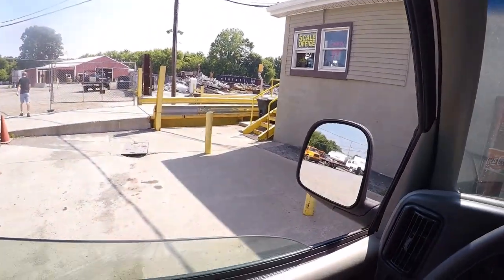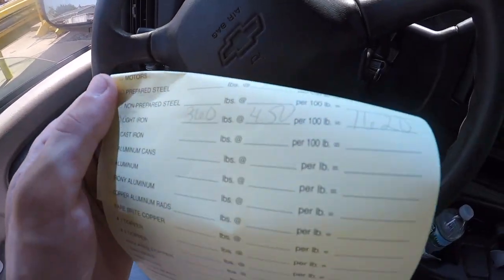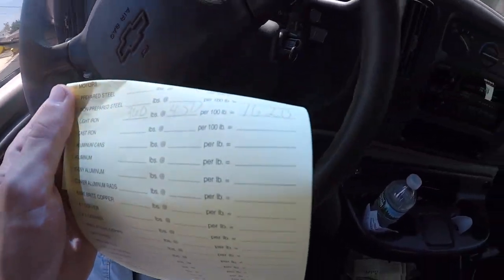So just a little quick scrap run. 360 pounds, 450 100. We're at 16 bucks and 20 cents. So not bad. That'll pay for lunch, that'll pay for gas, that'll probably pay for some tacos or something. So very happy about that. Glad to get rid of stuff. It's always nice to have a clean, fresh inventory. So let's go get some lunch, and we'll head back to the shop and start cleaning some stuff out.